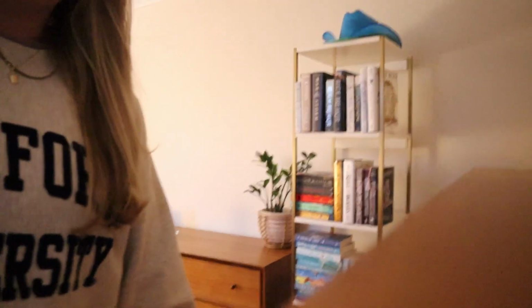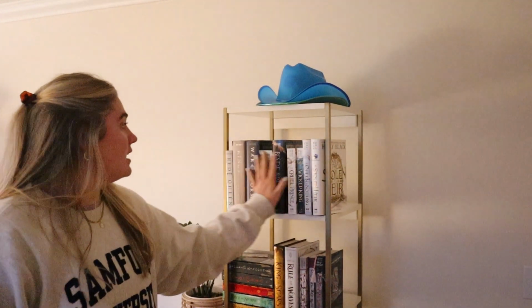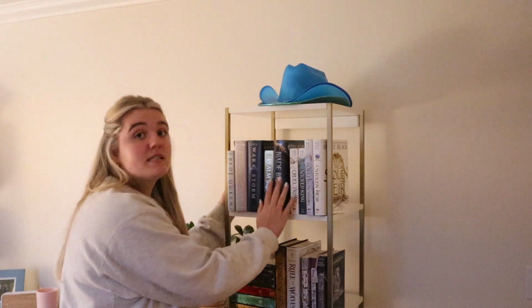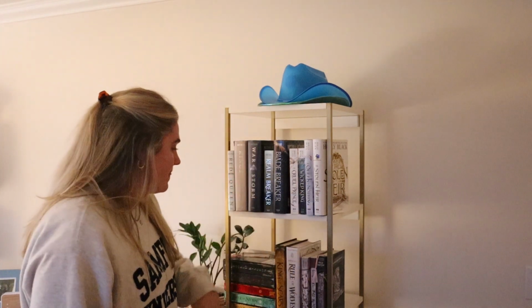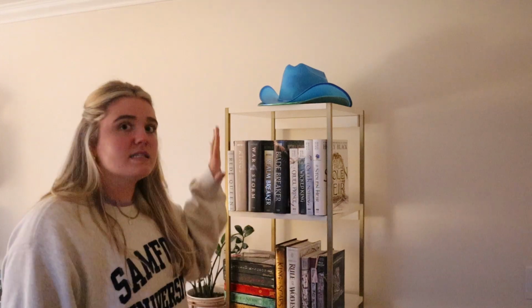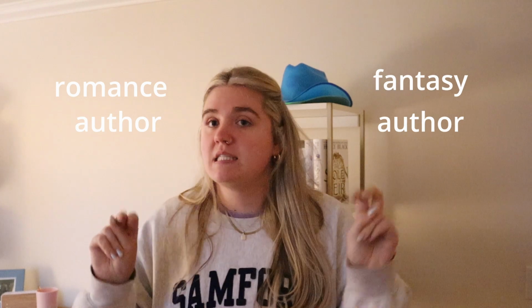So the way that they're currently done, let me show it to you. We can look at this shelf. This shelf, like here, these are organized by author. I put these together by author, but then as you go down to where you can't see, I have romance also on this shelf, and then this is fantasy. I would really like all fantasy on one shelf and all romance on the other, categorized by author but also by type of book.